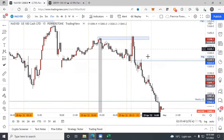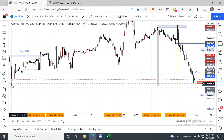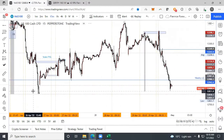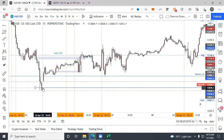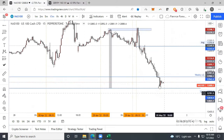So when I saw the displacement, despite seeing there was an imbalance up here, I kind of knew that we definitely are headed down. And also because there was a gap that was left during the Thursday London session, if I'm not wrong. Was it Thursday? Tuesday, I believe. And so I was just like, you know what? I'm just going to go all the way. And you guys can see, I literally just placed my exit at the bottom of the gap, because I was like, I don't think it'll go all the way down.